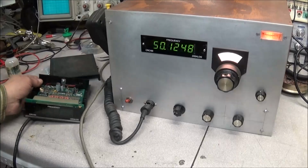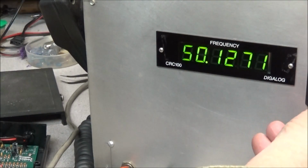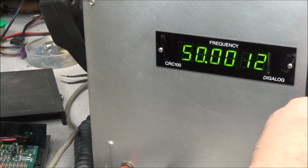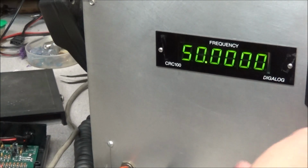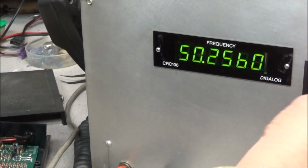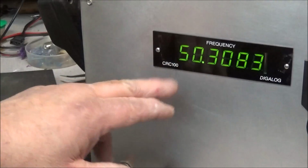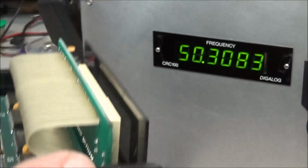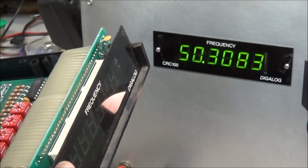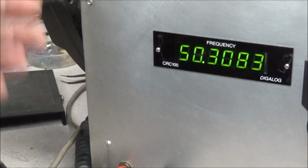And as you can see now, there is a 5 on it for 50 megahertz. And if I go all the way down, it'll go from 50.000, and the oscillator in this will go all the way up to 50.308. The 5 never changes, it's always the same. So all I did was pop the board out and rewire the first LED to read a 5. It's hardwired to read 2. Just pull the jumpers out, move them around, and you can get whatever 0 through 9 up here that you want. So I installed that in the radio.